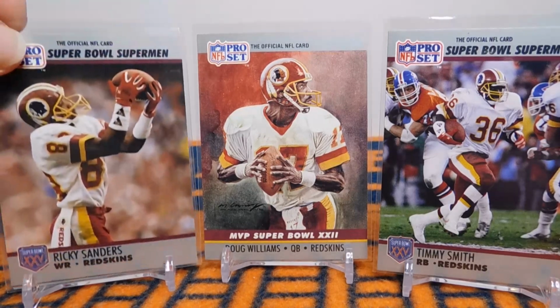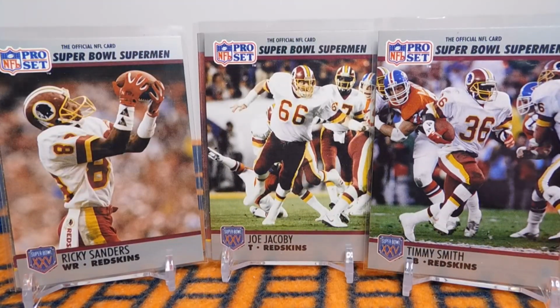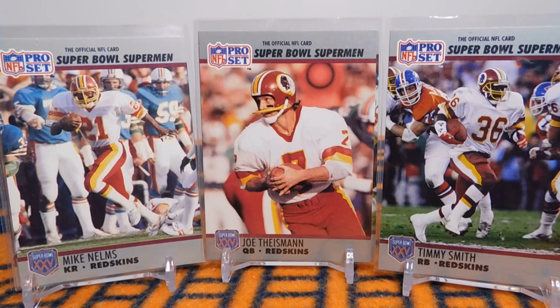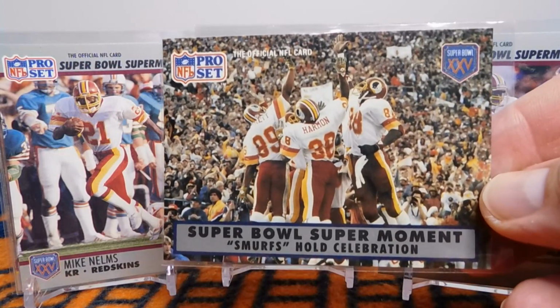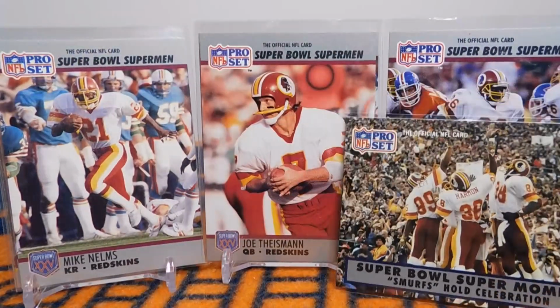We also had Ricky Sanders on the team. Joe Jacoby, great offensive tackle. Kick returner Mike Nelms. And Joe Theismann. And then they also had 2 Super Bowl moment cards. They had the Smurfs Hold Celebration, so that was their nickname because of their small size. But they, great picture there from the Super Bowl.